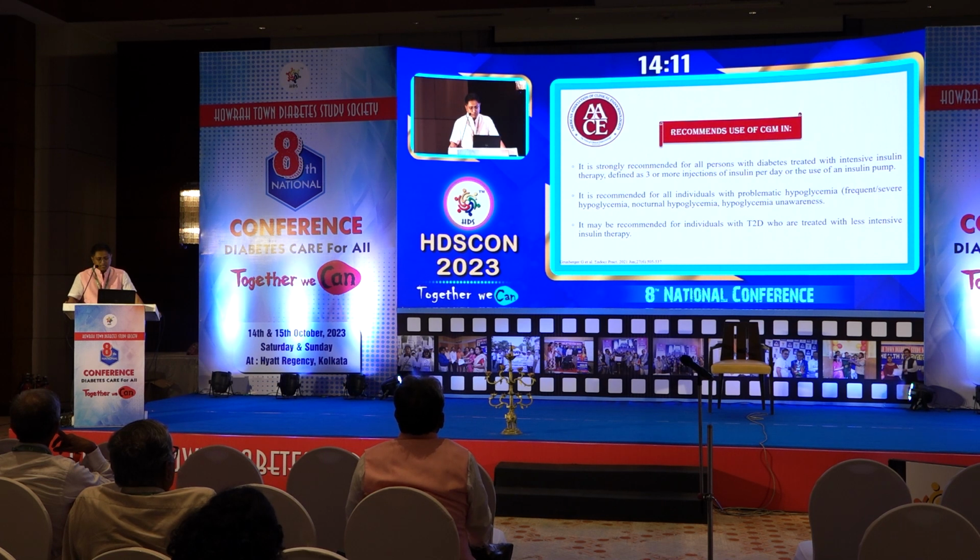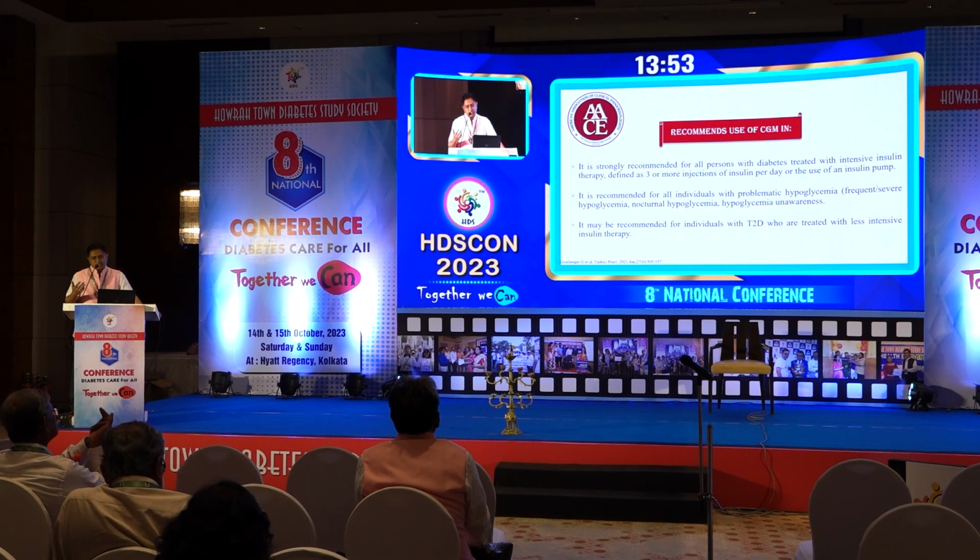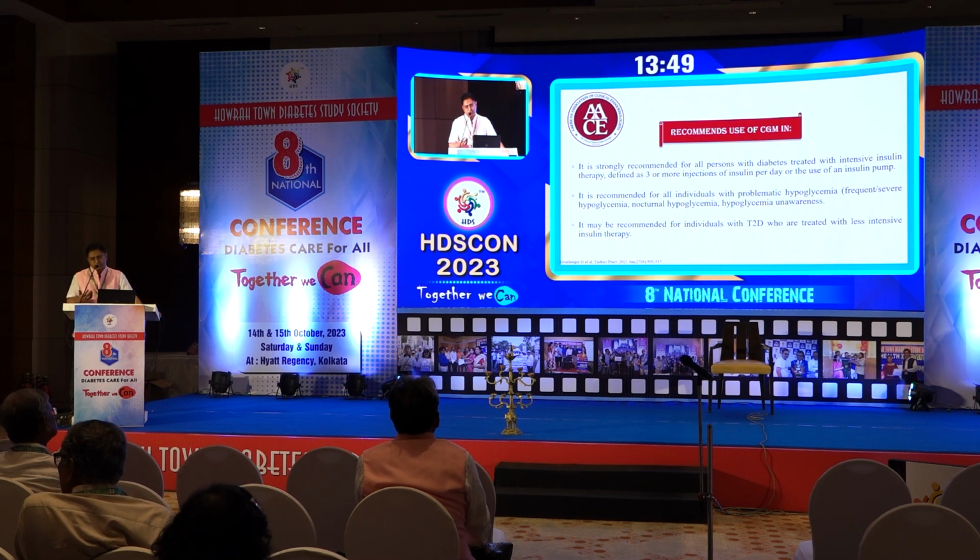Again, for type 2 diabetic patients, this is recommended even for those treated with less intensive insulin therapy. In my practice, when we initiate insulin, we can't understand the patient's diet, that is, when the patient is taking a heavy meal. So I sometimes do this continuous glucose monitoring to check the meal pattern of the patient, and according to this CGM data I give the bolus insulin.